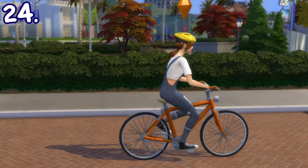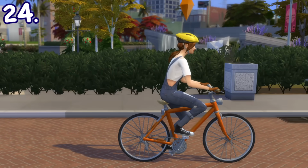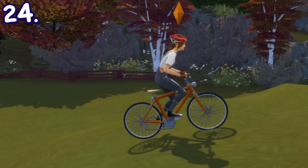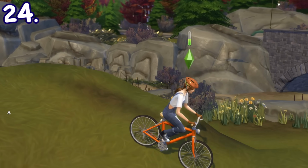When a Sim is riding a bicycle, the animation when they're riding on a flat surface, uphill and downhill will be different. When Sims are pedaling uphill, the rider will lean forward and pedal with more effort, but when it's downhill, they don't pedal at all.